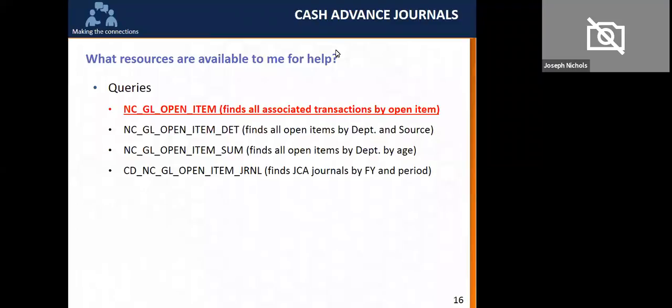But you can do a different type of query. You can run a query based on the account, look in the ledger balance, just to get the account on cash advances. That's another level of cash advances. So use these. They're really good. Very, very helpful. I'm very excited that we have a tool now where we can track better, and the departments can track it better also.